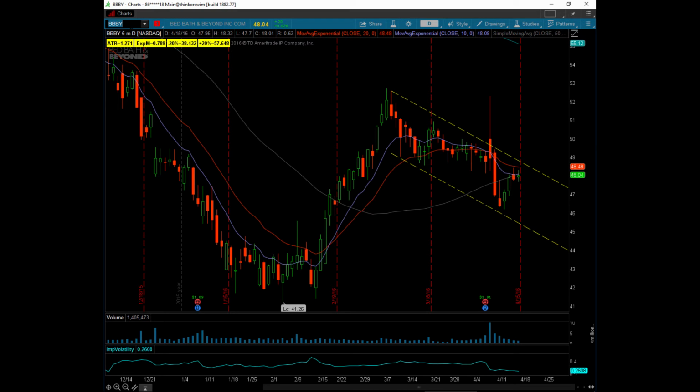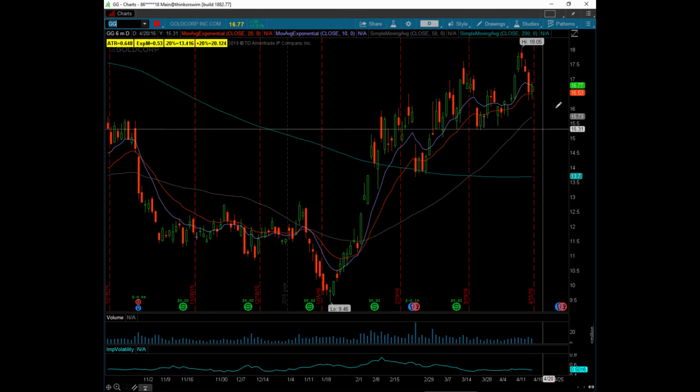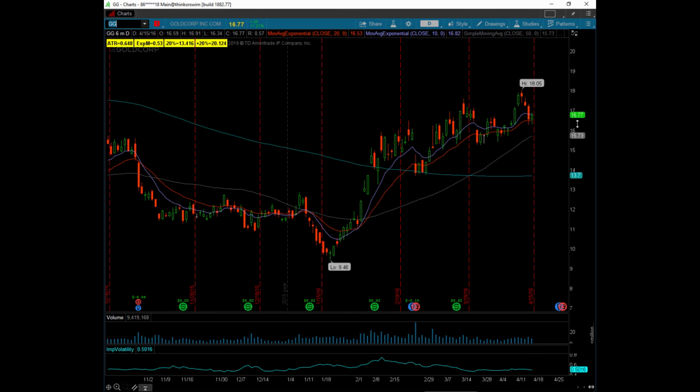Now let's move on to the credit spreads. What can we do for credits? What can we do to bring in cash? I like this one. Gold Corp.